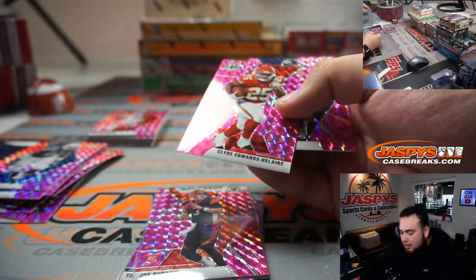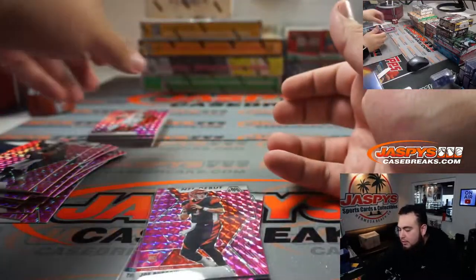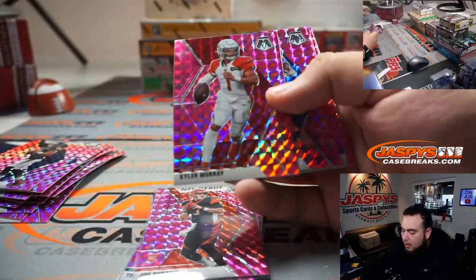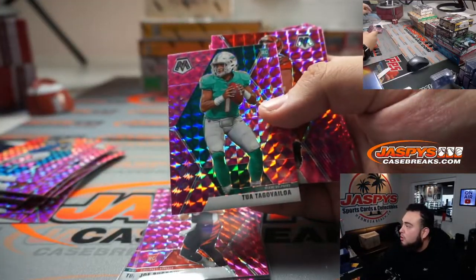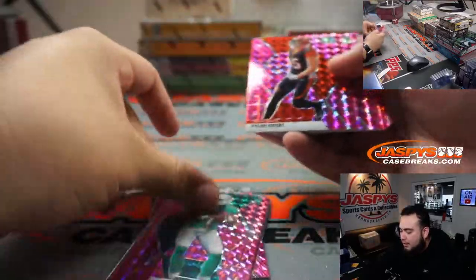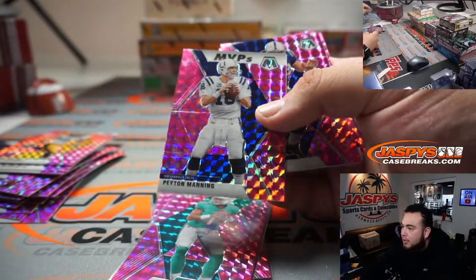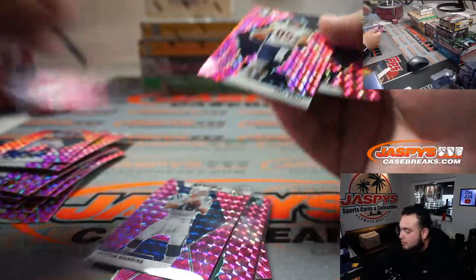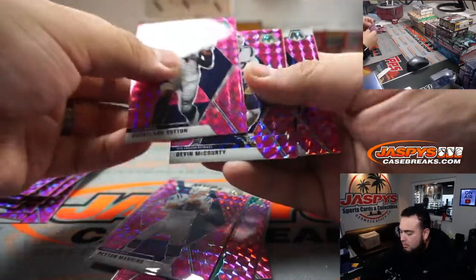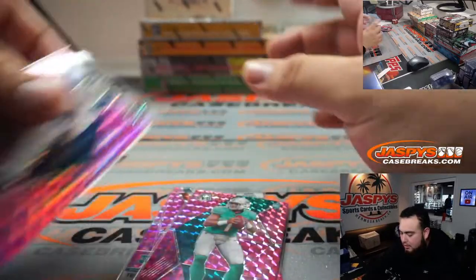Clyde Edwards-Helaire. Deshaun Watson. Kyler Murray, that's a second year. And a Tua Tagovailoa again, nice. MVPs, Peyton Manning. Cole Kmet. And CeeDee Lamb. Very nice.